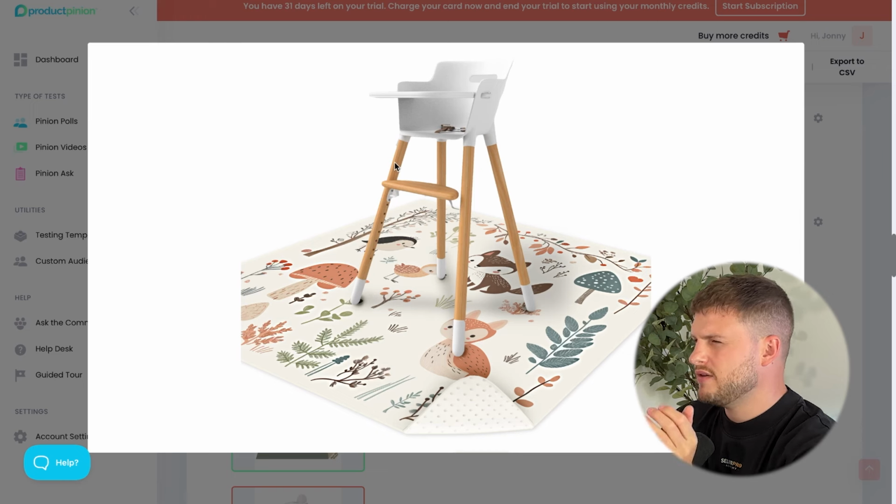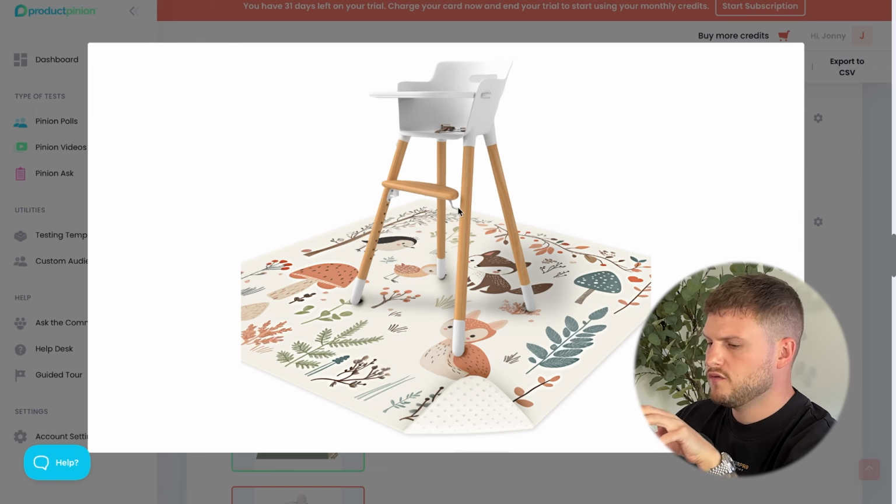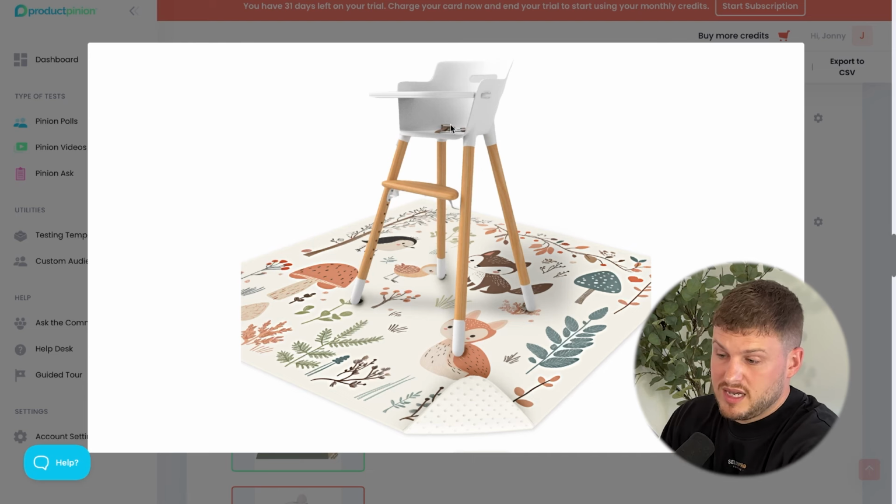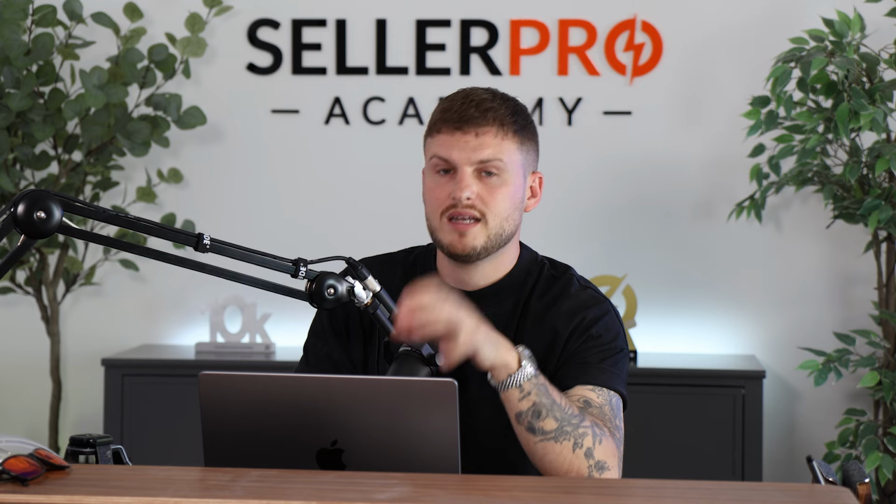Equally, looking at this, I'd have to look into the exact terms of service for rugs to see if you can even have the high chair in there. It might be a case that the high chair being in this image is non-TOS compliant. I'm not familiar with the rug category, but it's something that I would check. And again, I would have the backup without the high chair just in case I ever needed it. Pretty cool, huh? Happy with that.